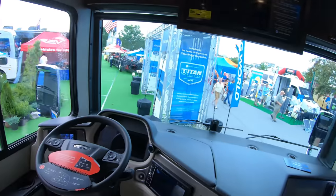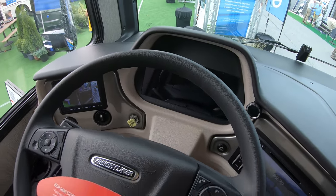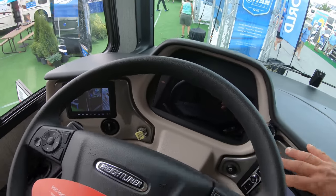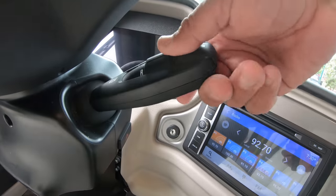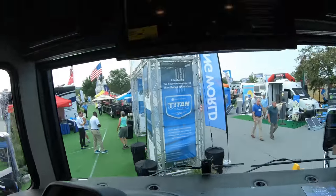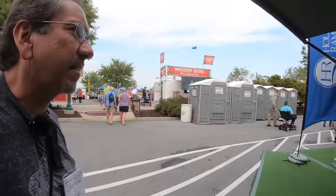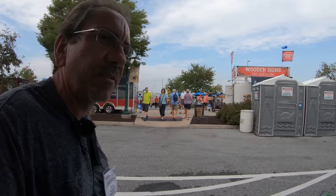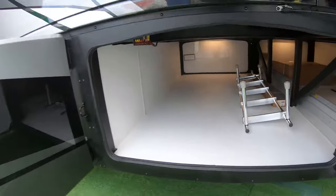And there you go. This one has that Drive Tech that we were just looking at from Freightliner. You have that LCD screen in front of you, and it's much more automotive. There you go, you see? So without knowing, I found a way to show you that Drive Tech technology that we've been seeing. Of course, these large diesel pushers, you get pass-through storage here, I think, on the bottom. Look at that. Look at the size of that. Yeah, you can put a lot of stuff in there.